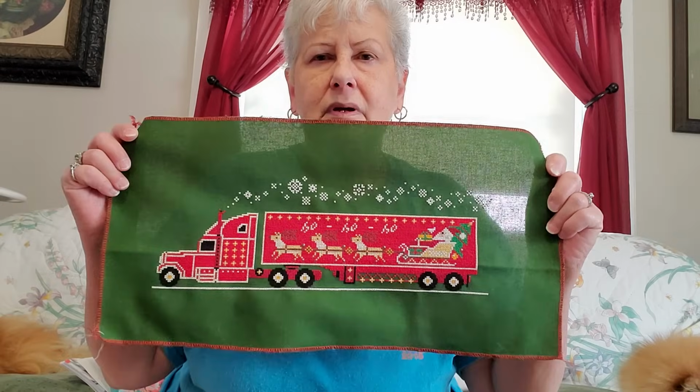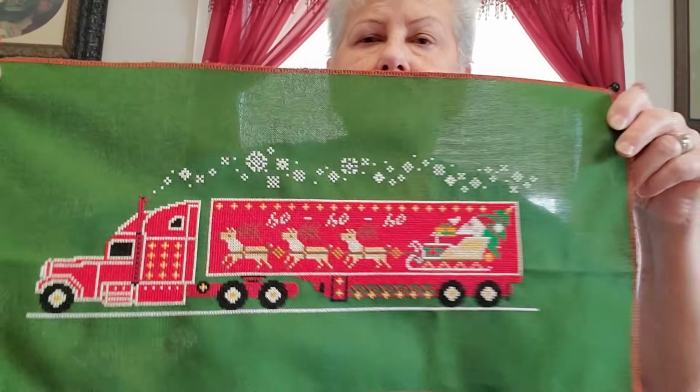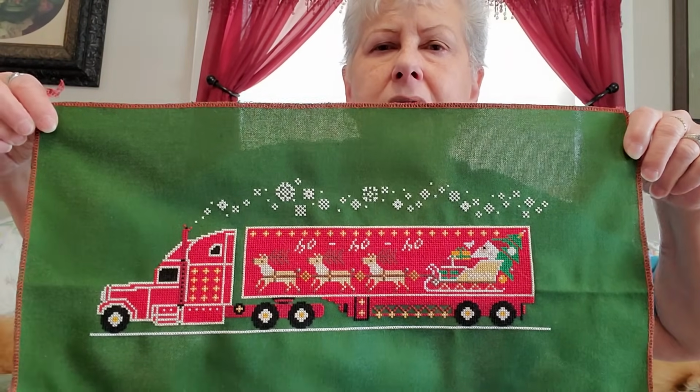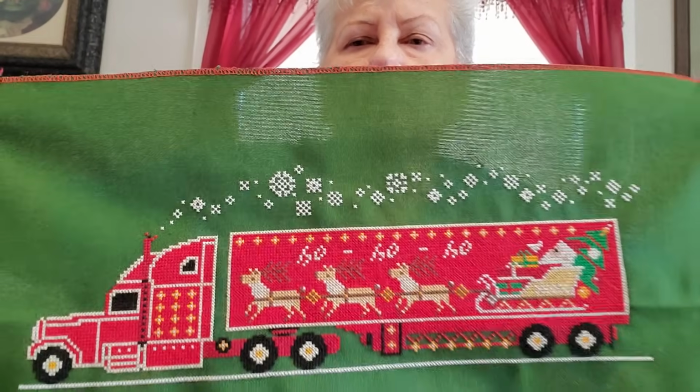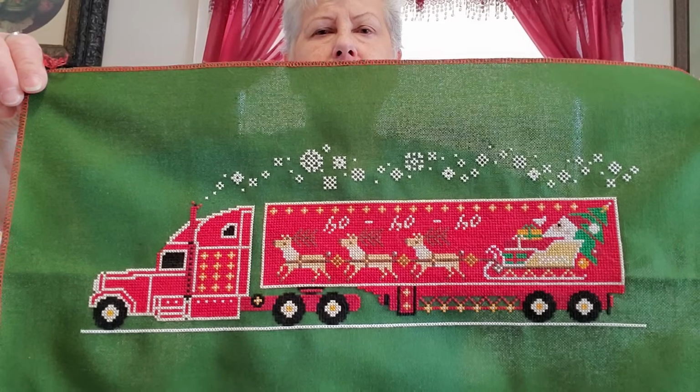So let's see. I don't think I need my book for anything. But I do have a couple of finishes. So let me show you this. I think you've all seen me working on this. And I did finish this after my last Flosstube. This was the Merry Christmas truck. I don't have anything to put behind it, so that's kind of as good as it'll get. But anyway, that's the Merry Christmas truck.